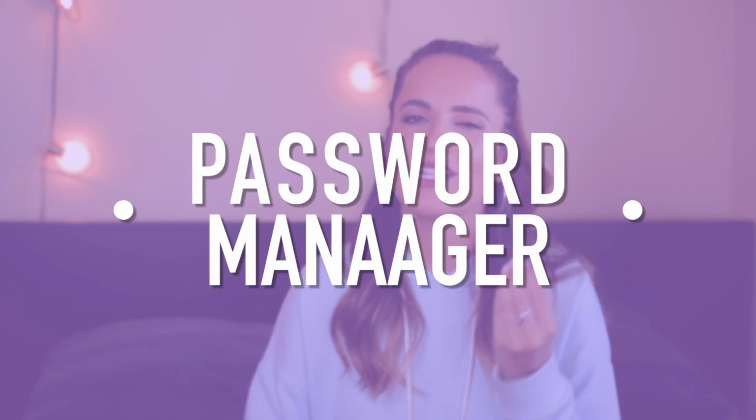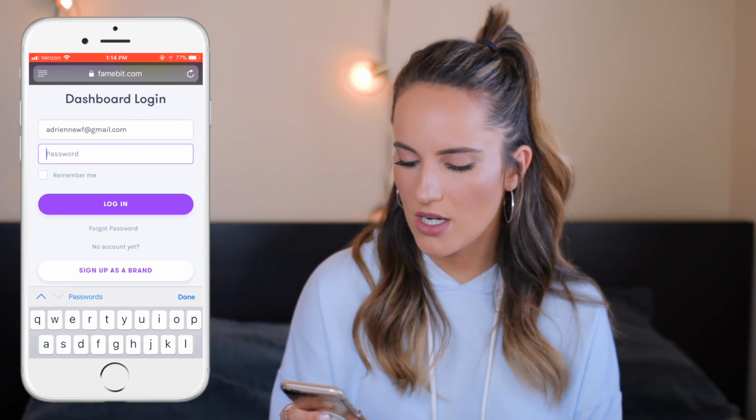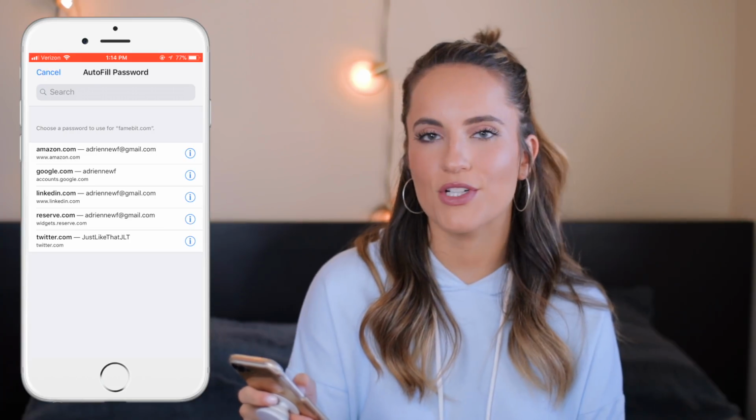The next thing that iOS 11 added is a password manager. I still wish that this was kind of better, but basically as a website will prompt you for a password, your phone will have remembered your password if you choose to let it a previous time. So I'm just gonna try to log into this random website. When you click password, you can click on passwords and it'll have remembered your certain passwords.